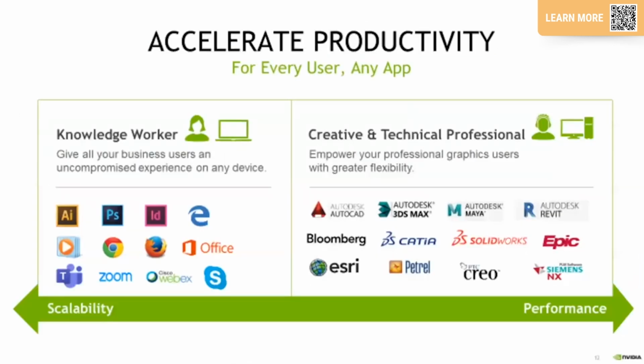So some of the workloads that you can run, for example, are split up between knowledge workers with scalability and creative and technical professionals with performance. And this is not an inclusive list. There are many, many more programs, systems, software that can be run in a virtual workstation. But the point being is that if you need to run something and it requires a GPU, you don't have to take the entire GPU for one user and give them the entire thing and say, hey, sorry, when I'm done, you can have it. You can split it up as necessary so that everybody has access to the GPU, whether at the same time or you distribute it as necessary.